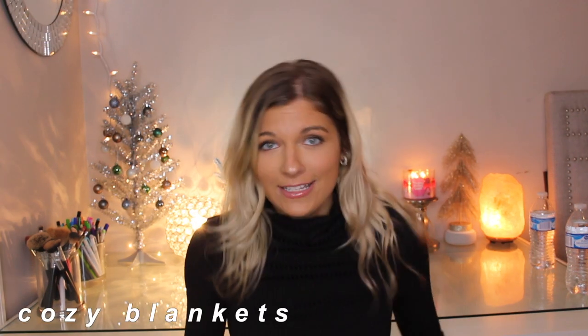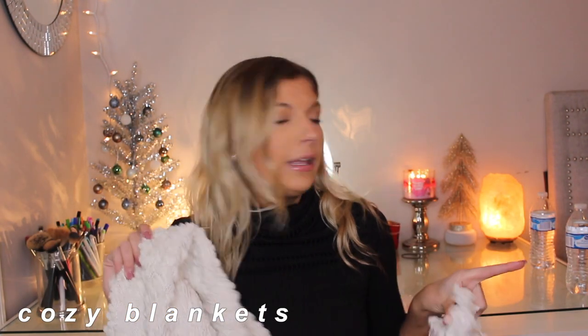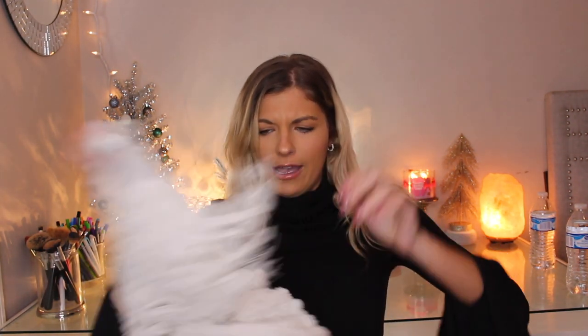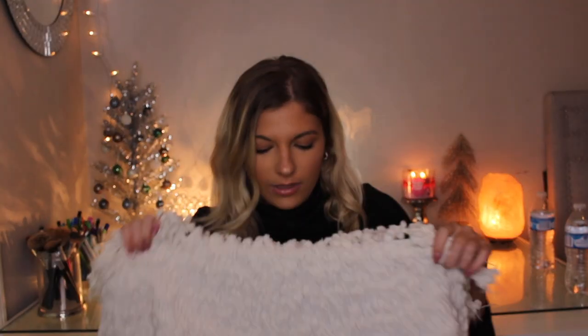Okay, so my first holiday essential is going to be a nice blanket. I literally have like 4 blankets on my bed, like 5 blankets downstairs on my couch. I like to keep the house extremely cold, even through the winter. This blanket in specific is Vince Camuto. I got it at TJ Maxx for like $25, and it's literally the softest thing. It's cute. It has all this fringe on it, and it honestly makes for a cute throw over my bed as well, while keeping me warm, obviously.